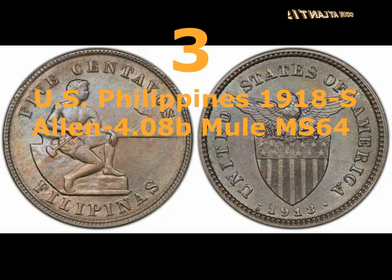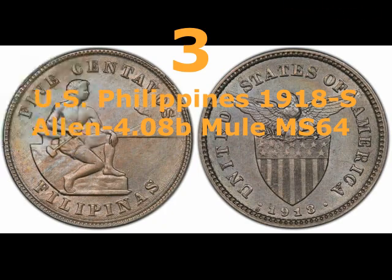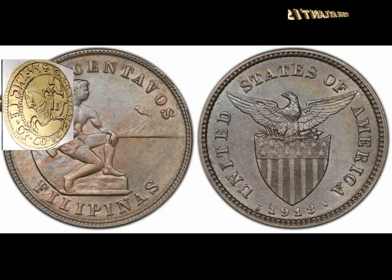3. U.S. Philippines 1918 S Allen 408B Mule MS64. This coin is another made at the San Francisco Mint. It dates from 1918 and is an exceptionally fine example of its type. It's not a proof, but it is mint state, graded 64, and with a very good strike.